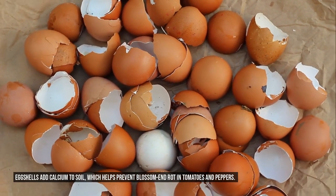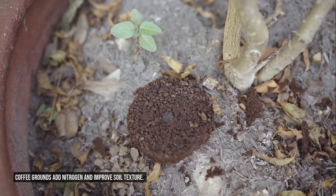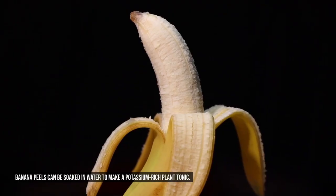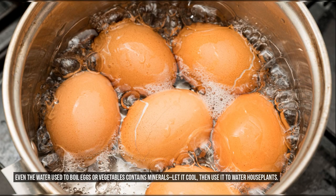Eggshells add calcium to soil, which helps prevent blossom end rot in tomatoes and peppers. Coffee grounds add nitrogen and improve soil texture. Banana peels can be soaked in water to make a potassium-rich plant tonic. Even the water used to boil eggs or vegetables contains minerals. Let it cool, then use it to water houseplants.